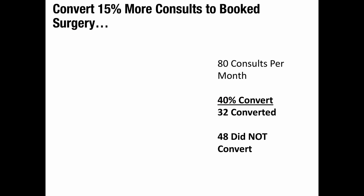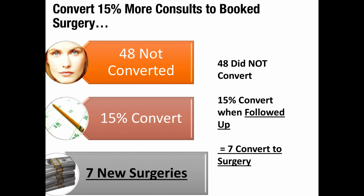Now here's another case study. This practice sees, on average, 80 consultations per month. They have a conversion rate of 40%, so 32 consultations converted, but 48 did not convert to surgery. So my team took over the follow-up and converted 15% of those 48 that did not convert. That's an extra 7 consultation conversions after the fact.